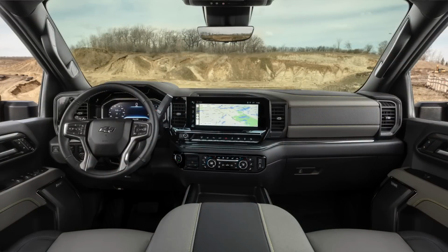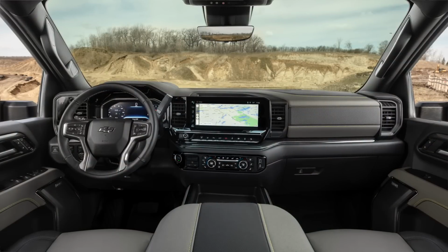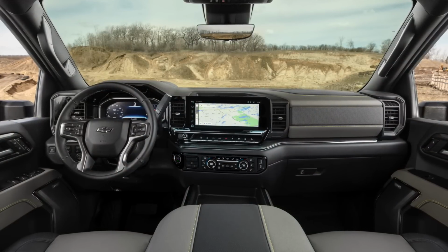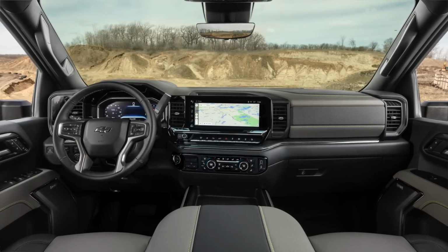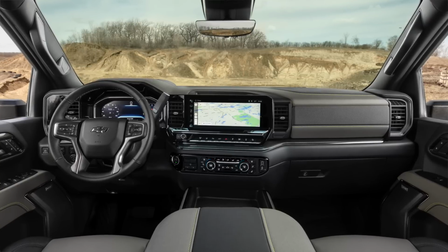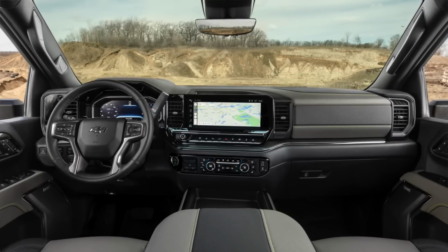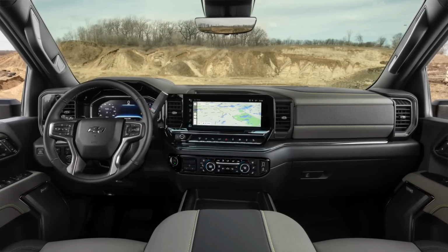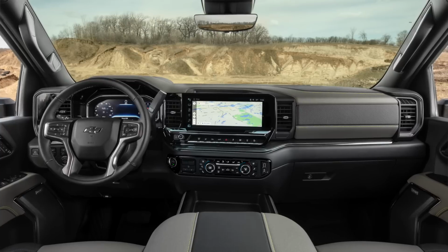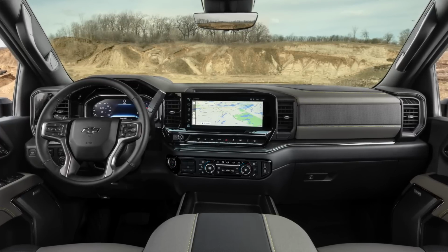Let's take a look inside the ZR2 now, and you'll see that this truck receives the same interior updates as all the 2024 Chevy HDs do. You're getting a 13.4-inch diagonal infotainment screen, a 12.3-inch diagonal driver information cluster, and then there's even a 15-inch head-up display on this truck, which is going to offer an off-road mode with an inclinometer and some other information as well. There's a redesigned wireless phone charger, as well as a new flow under console.